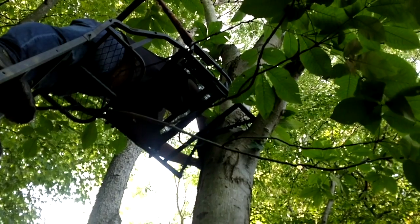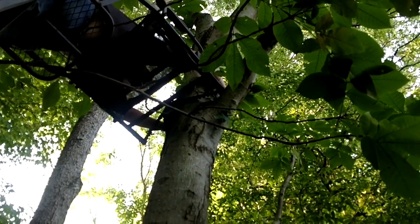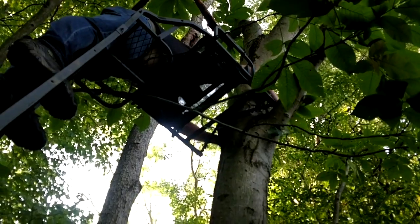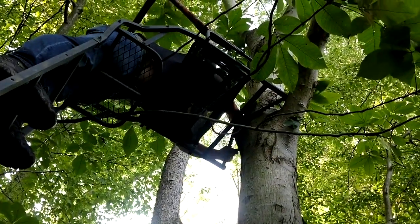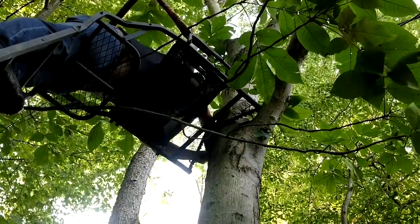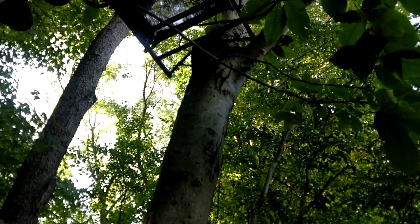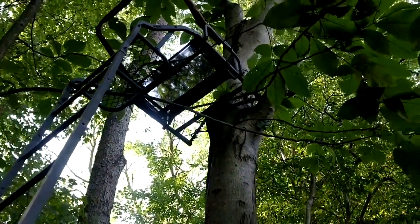Dustin's up there tying his first tree stand to the tree. Almost got wet a minute ago when some liquid ran down his pant leg. Side to side with it. Oh, that ladder's got some good bow to it, huh? Yeah, we'll have to get some kind of prop on it. So it's up, and then we'll start clearing some shooting lanes.